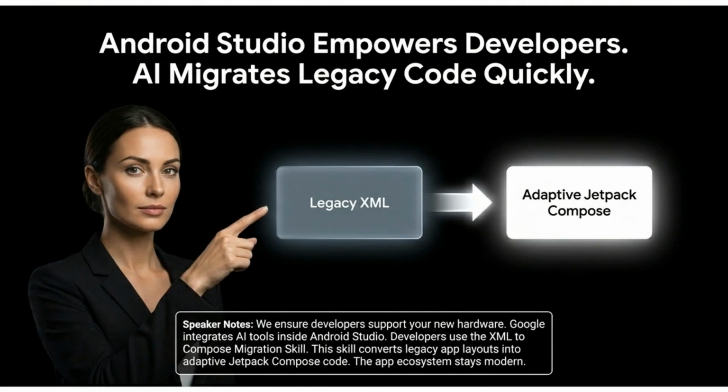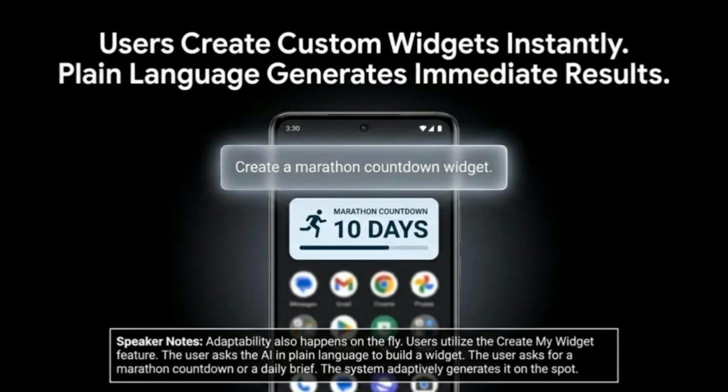By integrating AI tools directly into Android Studio, the XML to Compose migration skill automatically converts legacy app layouts into modern, adaptive Jetpack Compose code. Adaptability also happens on the fly.